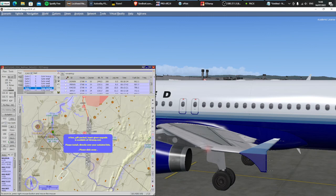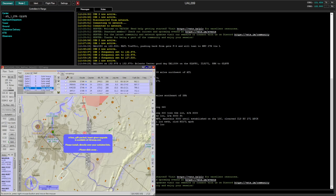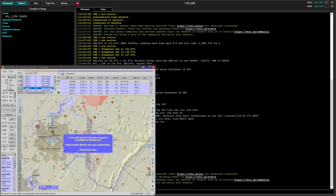Dulles traffic, United 289. Traffic Delta 1770 for final for runway 1. Oh, I didn't transmit, did it? FX Tranquil. Tap control. Edit blank. Dot COM space 2. Oh, we're not on COM 2, that's why. COM 2 narrative. There we go. Dulles traffic, United 289 is clear of 01 Right, and over at stand Charlie 11.